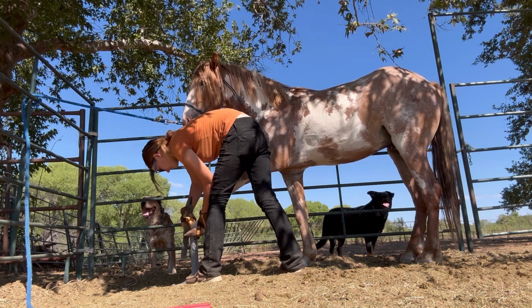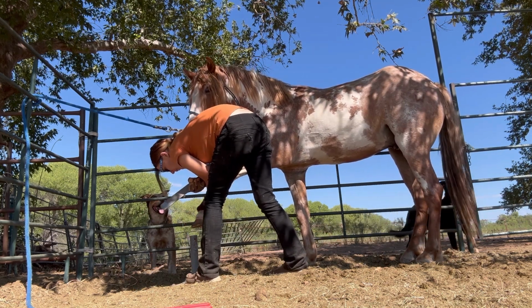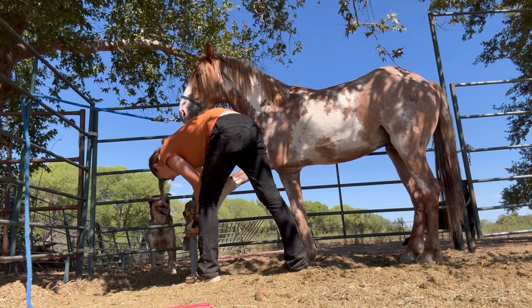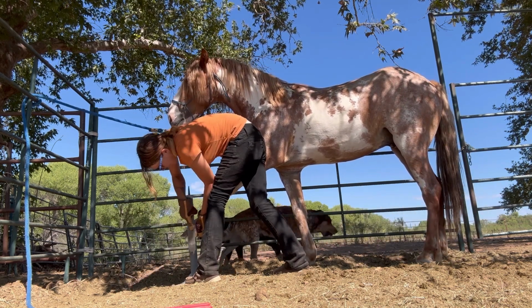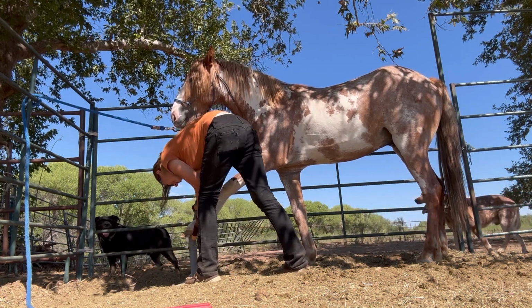Again, he's still watching me, but he seems like he's at least confident that I'm not going to do anything to hurt him. You'll see that he pulls that leg back again. I'm just going to slowly go back to rasping. Again, I'm trying to ignore his behaviors because I don't want to beat him or punish him for it, because then that's going to make him even more afraid, and he's going to associate farrier work with being punched and beaten, whatever the hell else you might do.